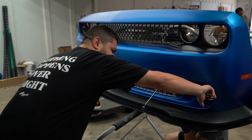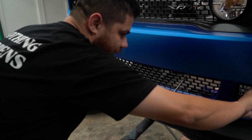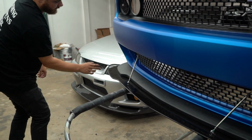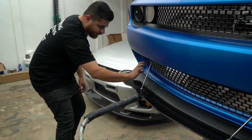We did this part first. We started right here and we worked our way around through the bottom. So there's a seam right here. Worked our way down the bottom and straight across. And then we put pieces right here. So there's a cap that basically holds it all down right in there.